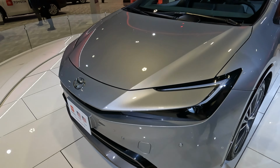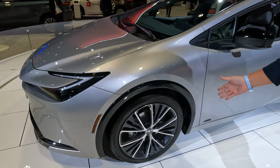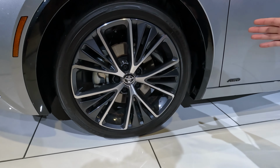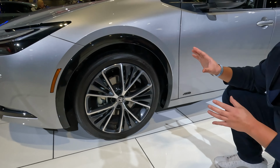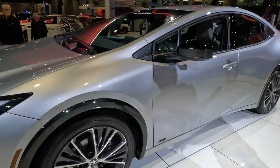And then you move to the side here, you see the enormous wheels. Remember, this is supposed to be a fuel efficient car. And you can see these giant alloy wheels, right? Looks really nice and it fits with the profile.